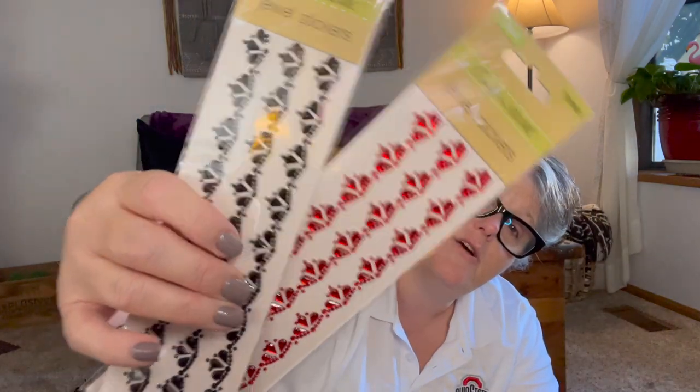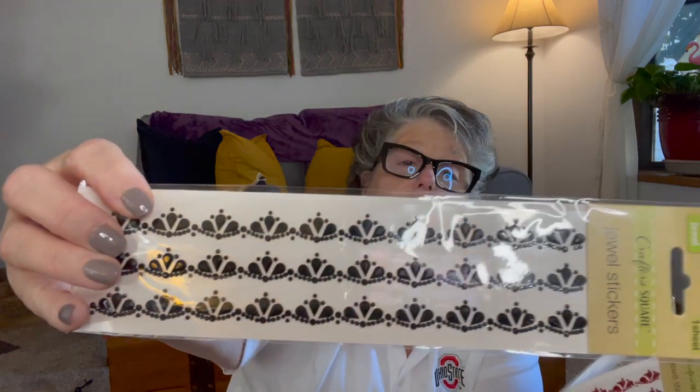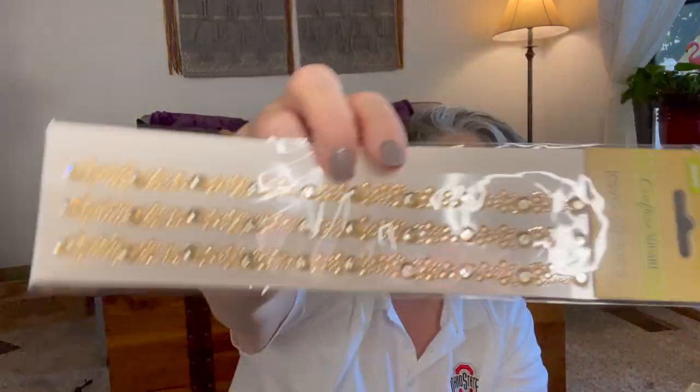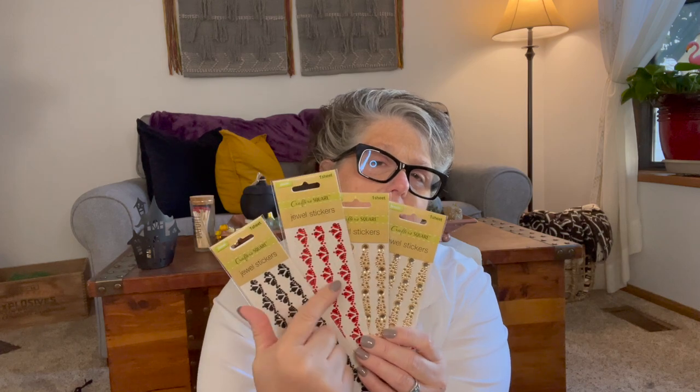All right, I picked up some of these. I know they're not specifically for Christmas, but I'm doing black and red this year, and I thought these would be fantastic to add to some ornaments or decor or something. So I grabbed one red, one black, and then I found these in gold, which are my favorites. So I just grabbed one of each. I know I have another one of this color. I'm not sure about the others, but we don't need a ton.